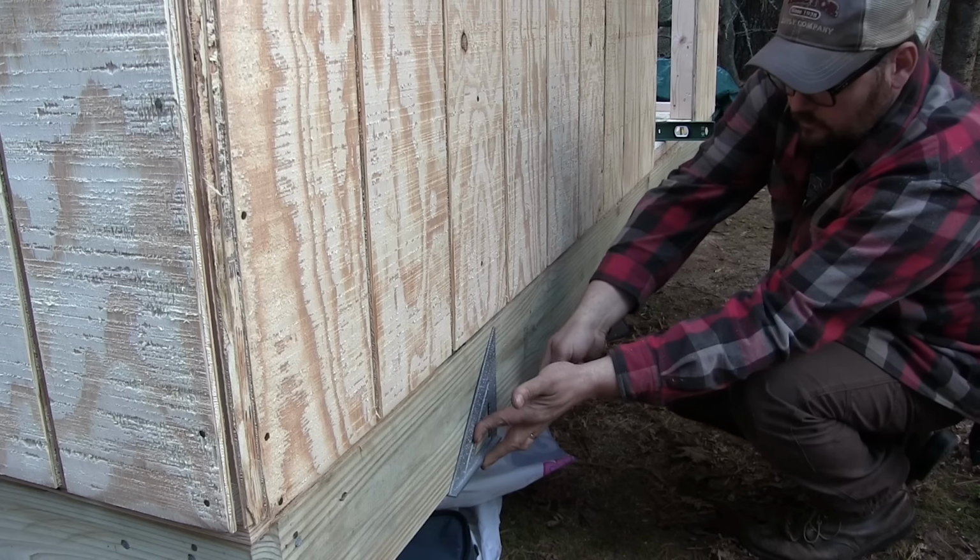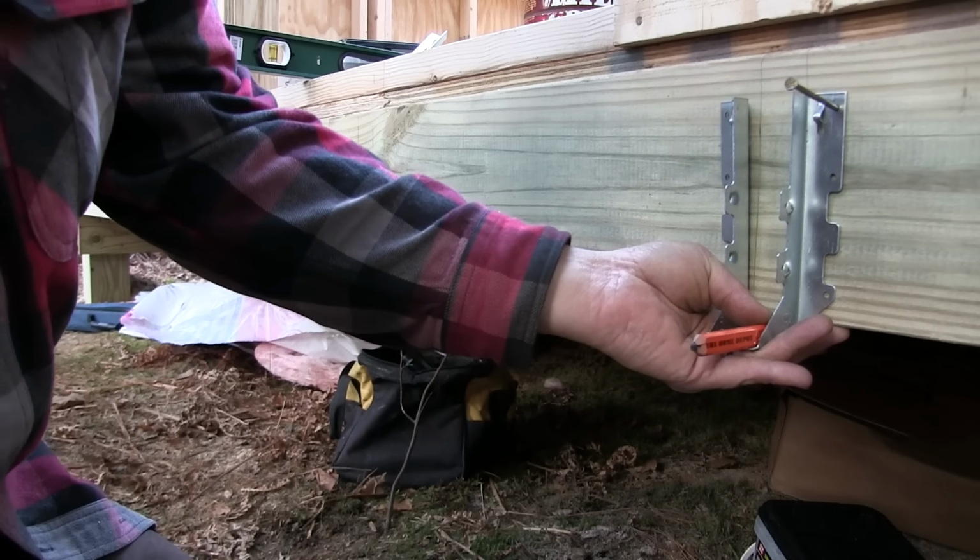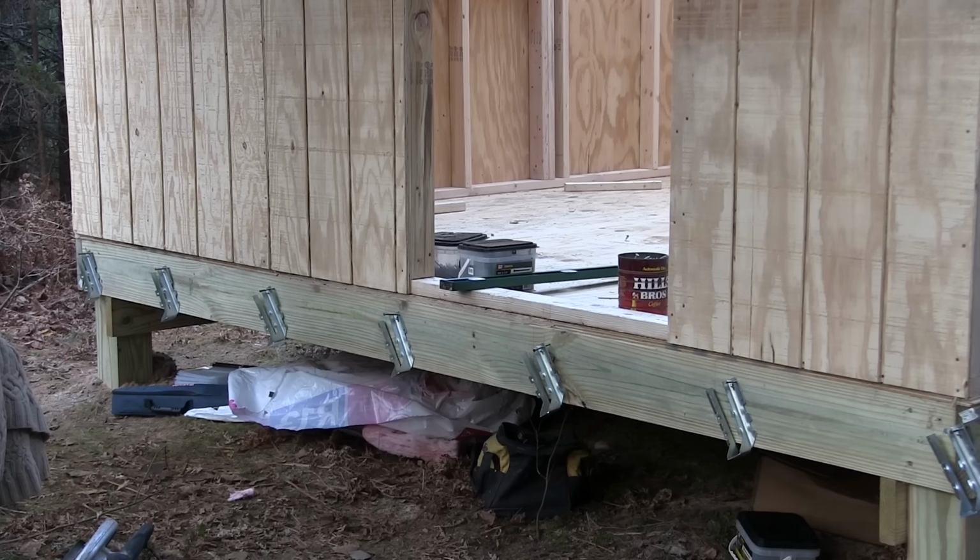Today we're going to build a deck. And what is better on a cabin than a deck? Every time I build a deck, I'm just happy that I'm building a deck. Sitting on a deck never gets old.